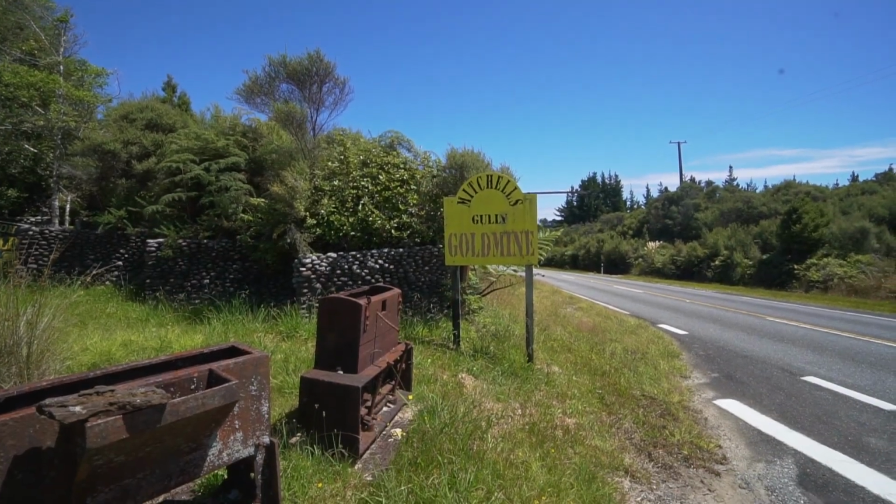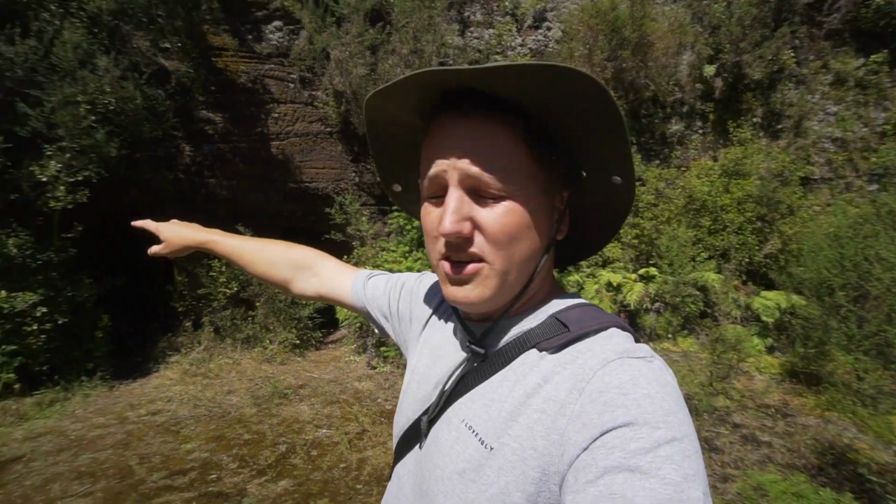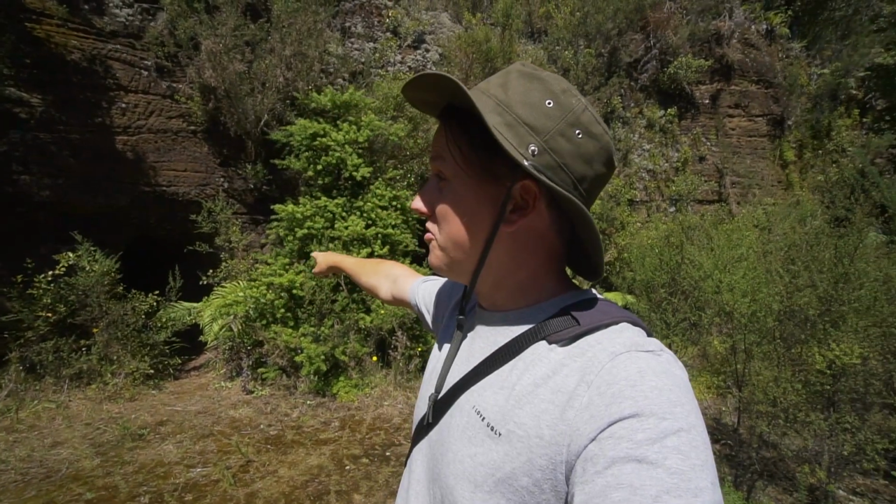Alright, so we've come just north of Charleston, about 2 minutes north, to a place called Mitchells Gully Gold Walk. Now this is a sort of blink and you miss it place on the side of the road. There's one sign, there's a little car park. It's enough room for us to park the caravan, but literally, if you weren't paying attention you'd just drive straight past it, you wouldn't know it's here. But it's a cool little place where they used to do gold mining. You can see behind me there are tons of tunnels all through these banks.